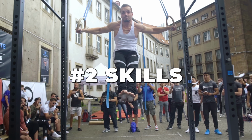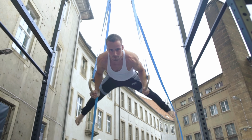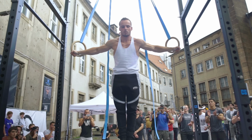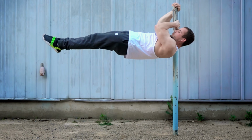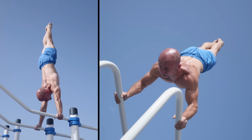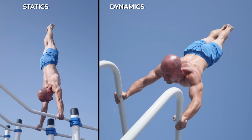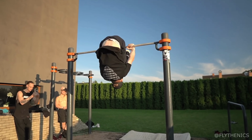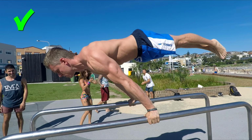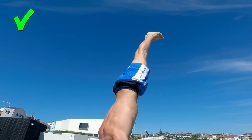The second training style of calisthenics is centered around skills and includes a lot of strength elements that are done in gymnastics, but also offers some unique movements. This type of calisthenics is all about learning new exercises and harder progressions. It's often focused around static elements, but also includes some dynamic movements. However, when we talk about dynamic exercises, we do not talk about momentum-focused movements, but rather strength-based exercises, sometimes with a balance and/or mobility component.